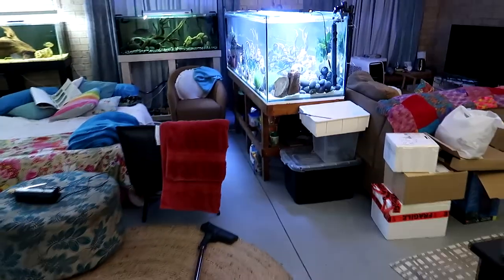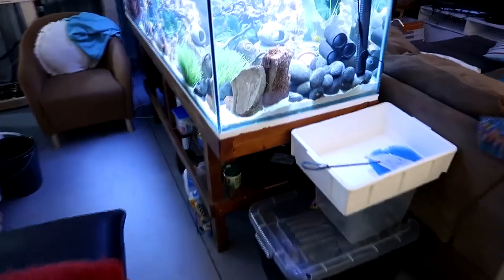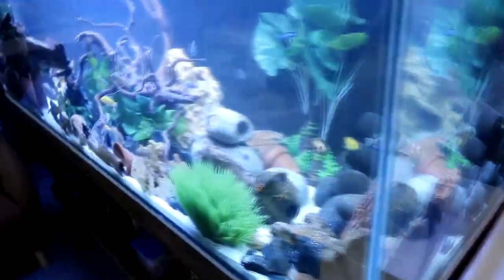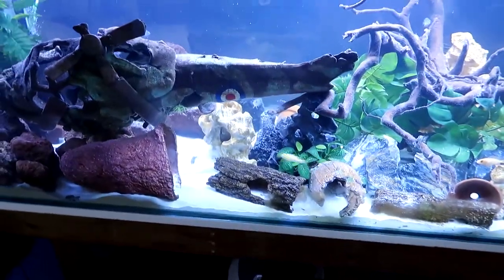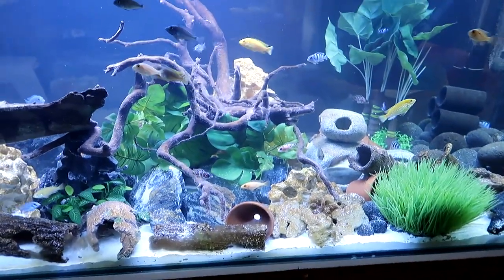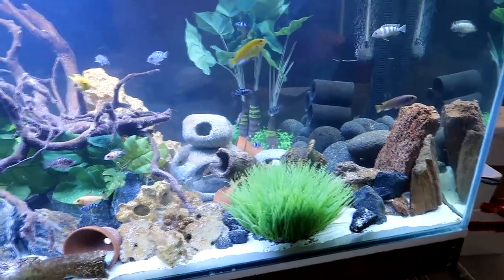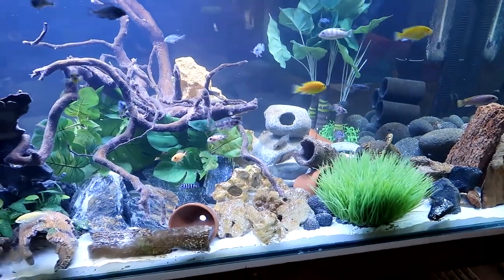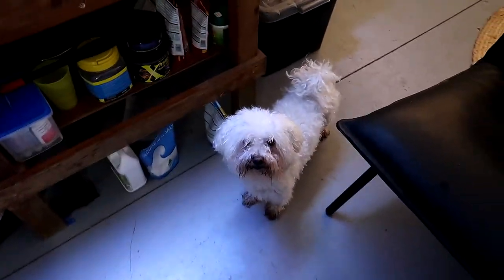Excuse the cloudy water of my tank at the moment. It's still cycling, as much as my marine one is, so this one's been going a fraction longer. But I've gone back to having an African Cichlid tank. At the moment, I've been sorting them all out, who's who and what's what, and who's being nice to each other and who isn't being so nice to each other.